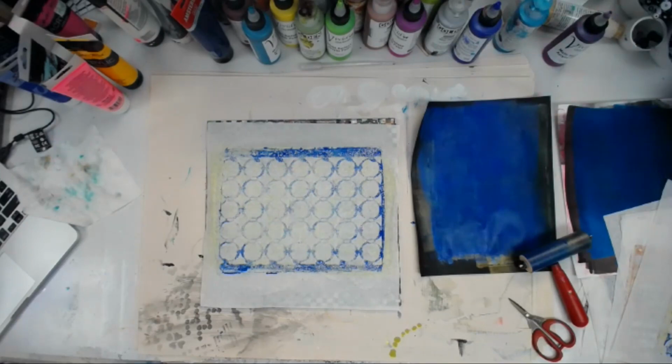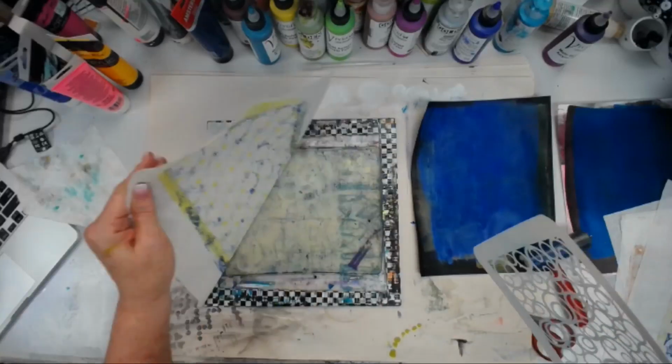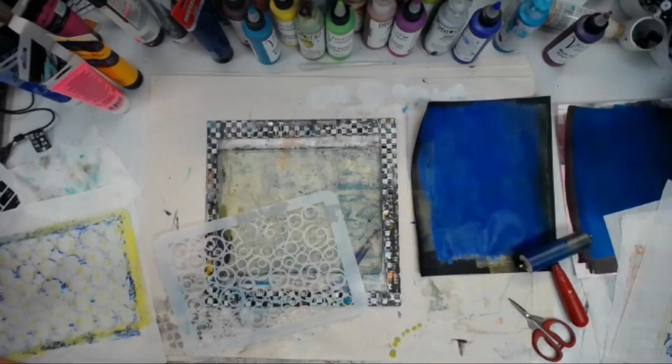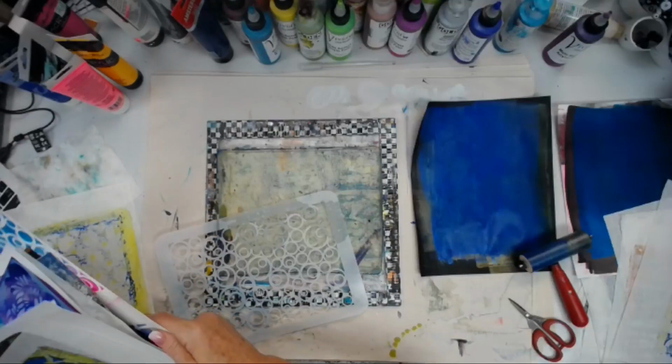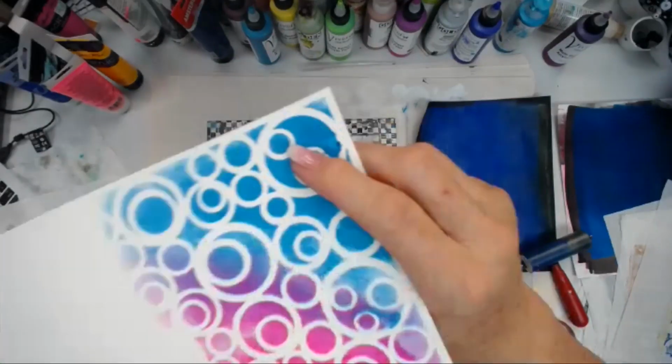I really like this one. We did something with it. Oh, Cece, what we did with this was we took, and I saw Shannon Green do this, you weren't here when I did this. I think it was the first day. I took watercolor on a makeup sponge and pounced it through the stencil.